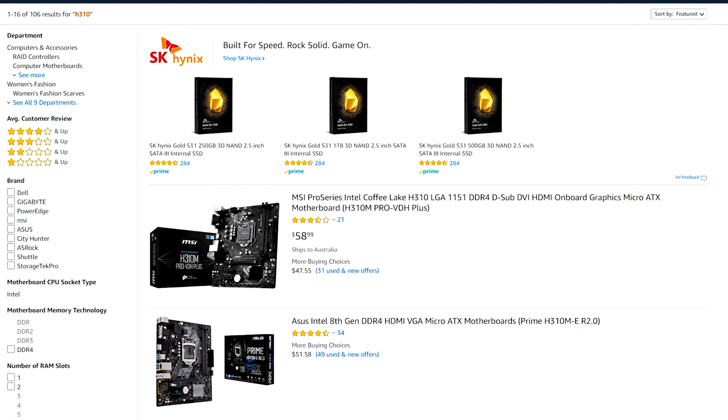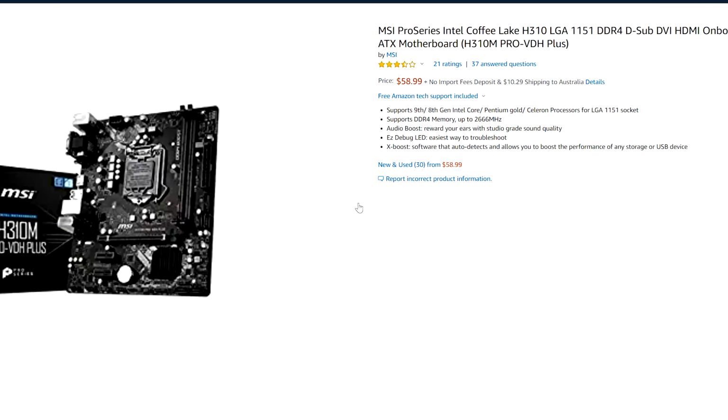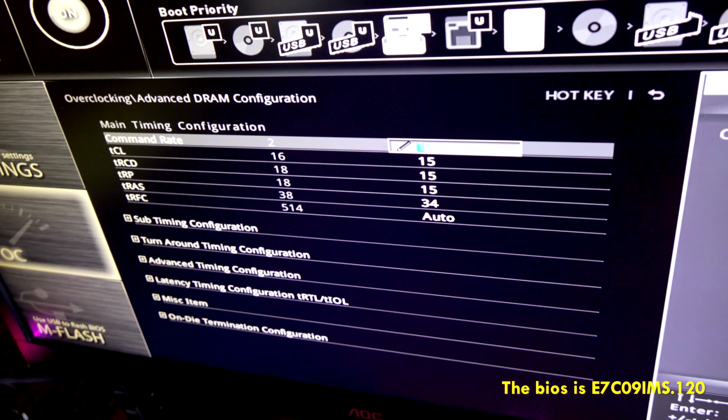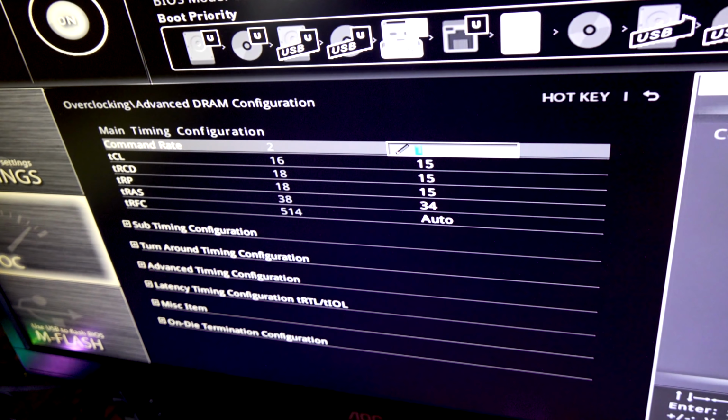In Australia, I picked this one up. This is the H310 VDH Pro Plus from MSI. We got this for 89 Aussie dollars. Now out of the box, this worked absolutely fine with this CPU. I didn't even have to update the BIOS. But of course, if you do get an H310 motherboard, you may have to update the BIOS, and I don't know how many motherboards this CPU will work with. I just got lucky in this combination in that it worked flawlessly as soon as I turned it on.